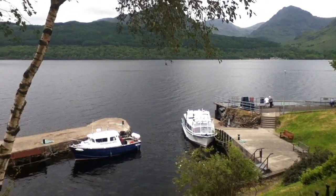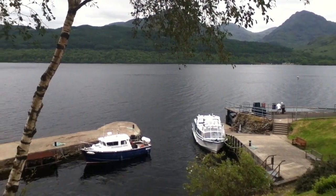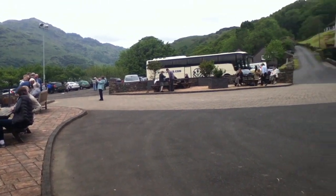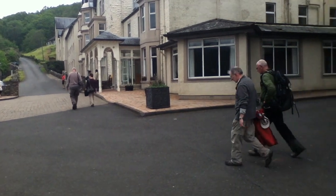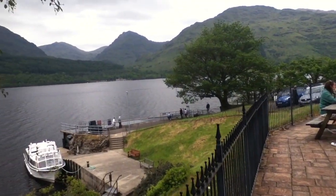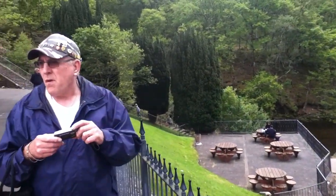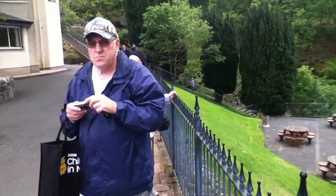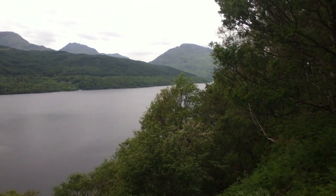This is Inverarnan on the western shores of Loch Lomond. All of a sudden you come out of the woods and you meet this. Coach parties, hotel, loads of tourists. All in close approximation to everyone else. Sorry. That's all right. A view across Loch Lomond.